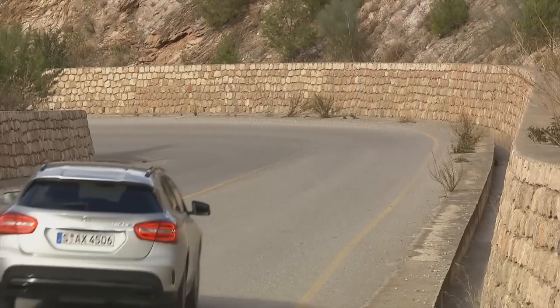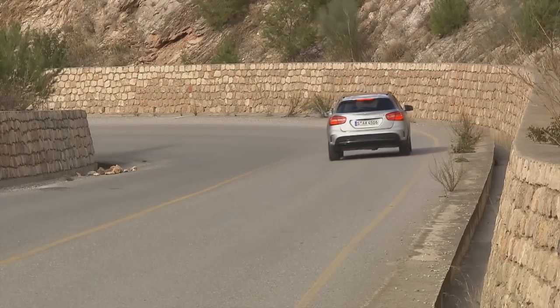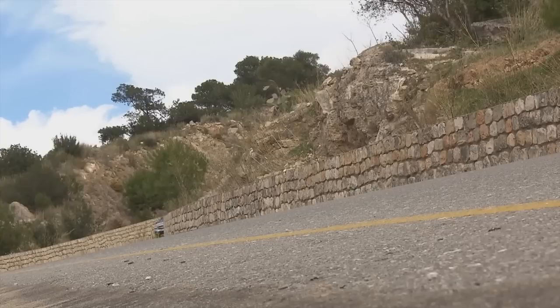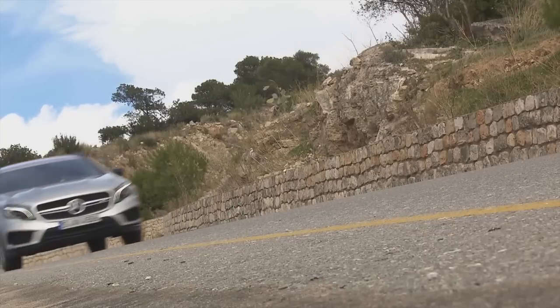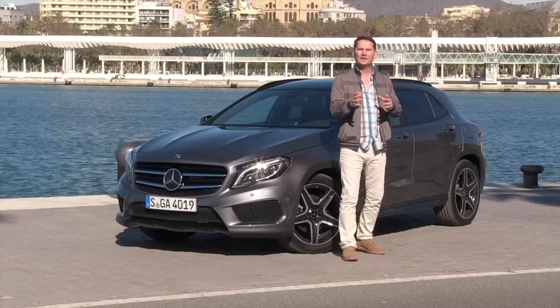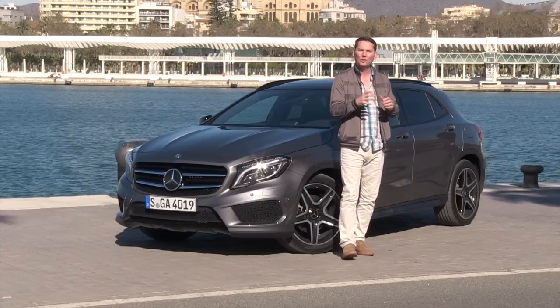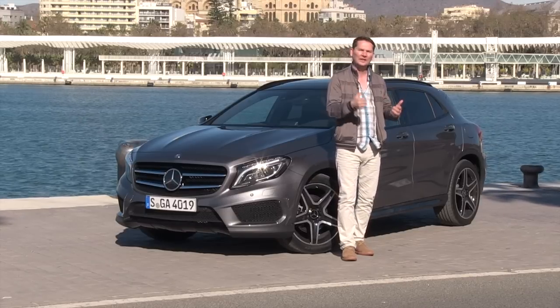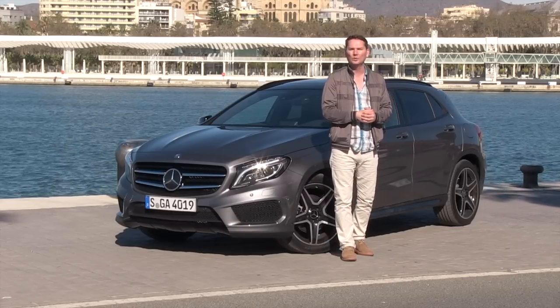Well, the 45 AMG is much more dynamic, of course. 355 horsepower, it's got more torque, it's got a stiffer suspension, bigger wheels. It definitely feels much more go-kart-like, but the suspension is a little bit stiffer. I do like the 45 and the fact that they didn't make the suspension as crashy as the CLA 45 AMG. I found that car was really rough, especially over potholed streets.